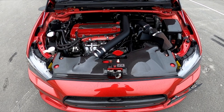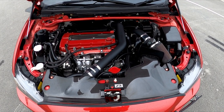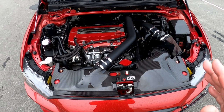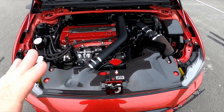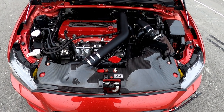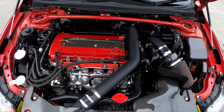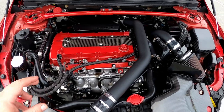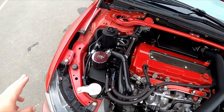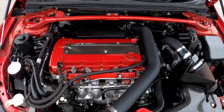Okay, so really, as you can see, the engine bay is a work of art. It looks absolutely fantastic with all the carbon, the red, and the black touches. Now, this did not look like this when we picked it up. I'll put a little clip of what it looked like before over the top here. But as you can see, we've removed the factory engine cover. We've painted the valve cover red, which is actually the same red as the car, but with a little bit more flake, a little bit more pearl in it.